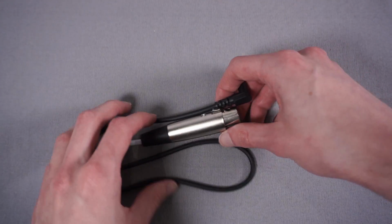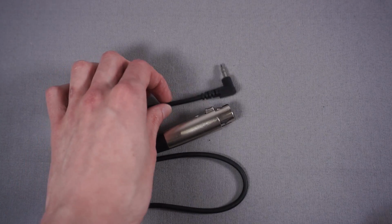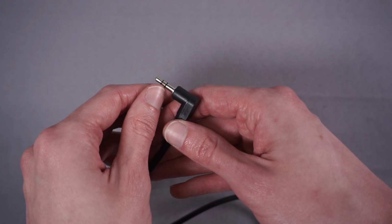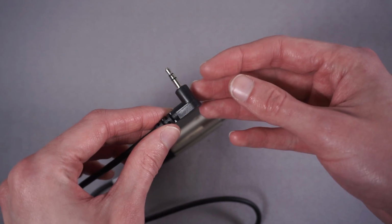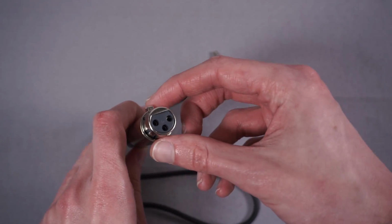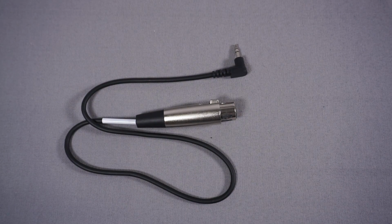Now the simplest type of these adapters you'll get, the ones that will definitely work with a microphone like this that's using a balanced signal, is where it goes to a mono 3.5mm jack, so one that's just got a single line on it. And all it'll have at one end will be a ground connection and an audio connection, and that'll be connected up to the ground and the hot on the XLR end. And that'll work, but there's a downside with that, because it'll only output audio to the left channel.